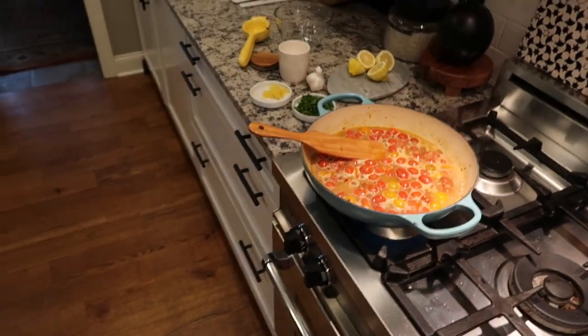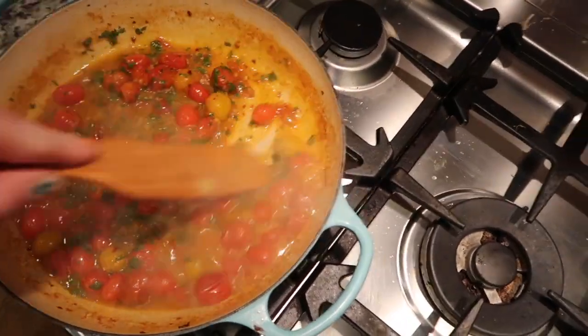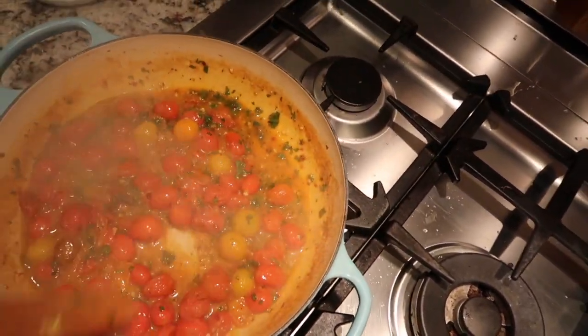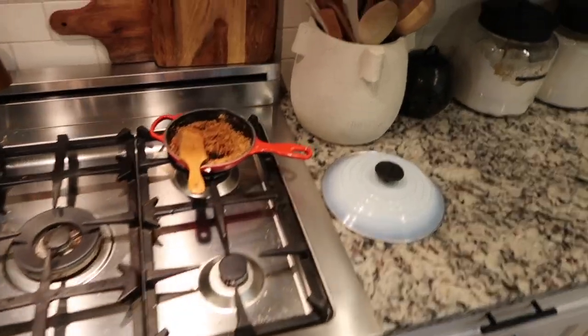This was super easy and came together so quick. I finished off the sauce with the lemon juice and the lemon zest, and now I just added parsley. Look how beautiful and thick that sauce got. Now I'm going to add the pasta, toss it, add the breadcrumbs, and then plate it.